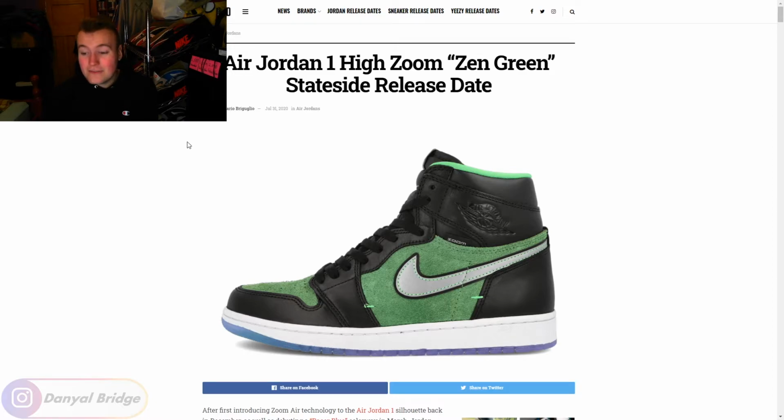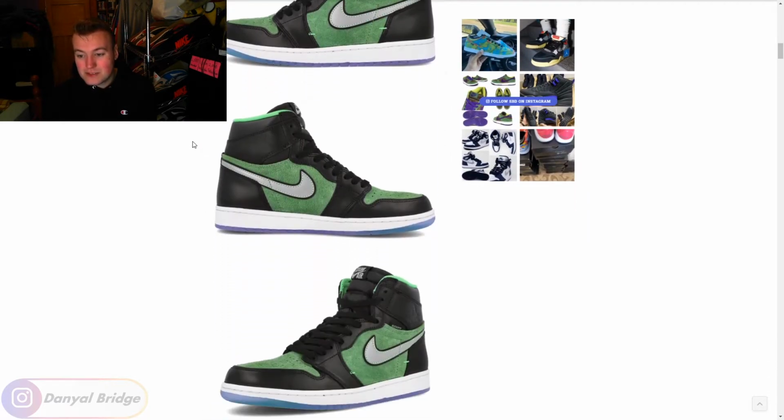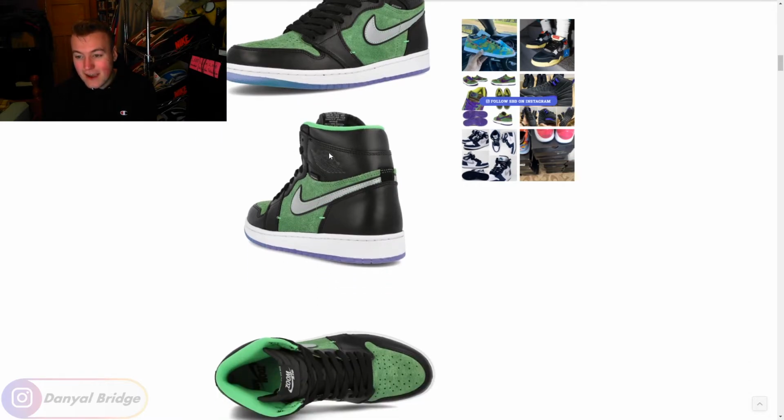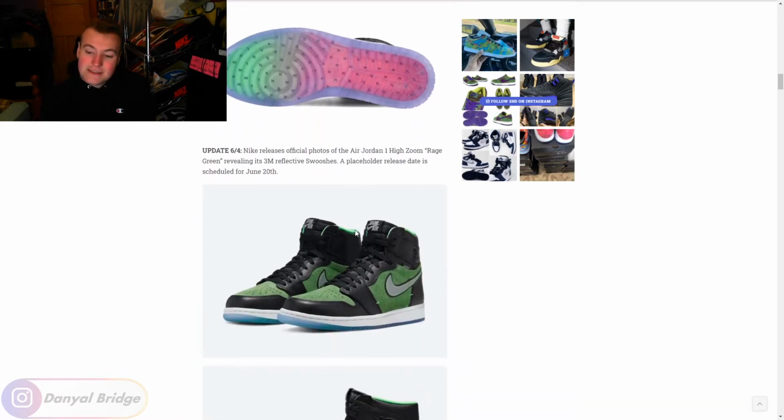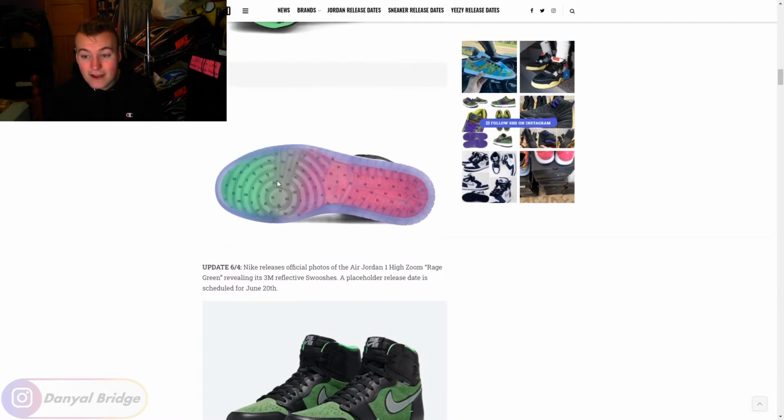So yeah, we'll dive into these materials and the use of that one more time. So here it is, a nice black looking leather on the black detailing, a nice little embossed Wings logo there. The green detailing, the Zen Green, is done in a suede, but it's slightly frayed. So they've frayed it a little bit just to give it that hairy aesthetic. Here is the icy blue outsole. As we can see, it's got a heat kind of mapping on the bottom of it, but this time with a bit of green because it's a green colorway. Again though, I really feel like this colorway would have worked 1,000 times better with a corresponding outsole.